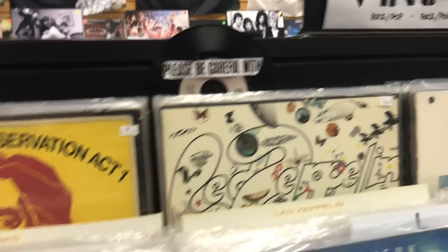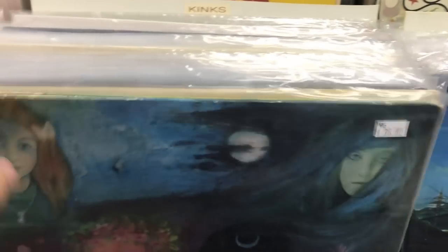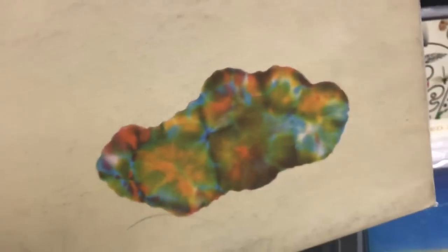I normally go after the newer pressings, but let's see what's in the King Crimson section. So this is the American cover for Islands. The international version came with the galaxy kind of cover, but instead we have the tie-dye Islands there.